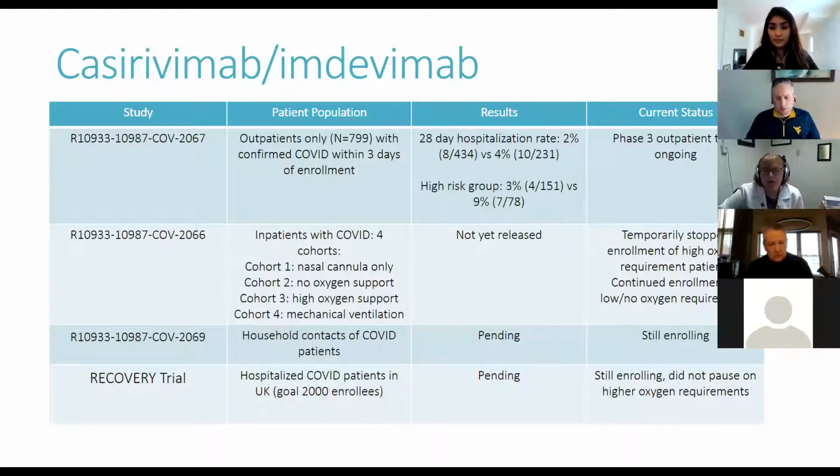Their inpatient study also compared different cohorts of oxygen support: simple nasal cannula to no oxygen support, and then our higher levels of support. They haven't released the data on that yet, but they did temporarily stop enrollment into the high oxygen requirement groups, again for lack of benefit and concern for safety.